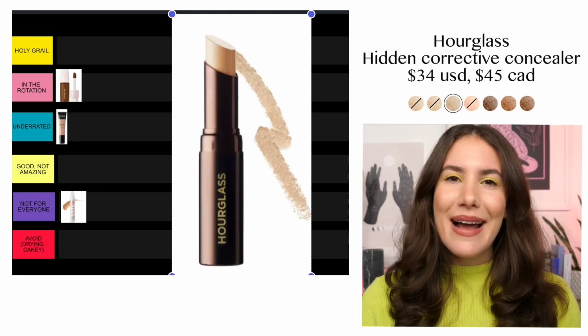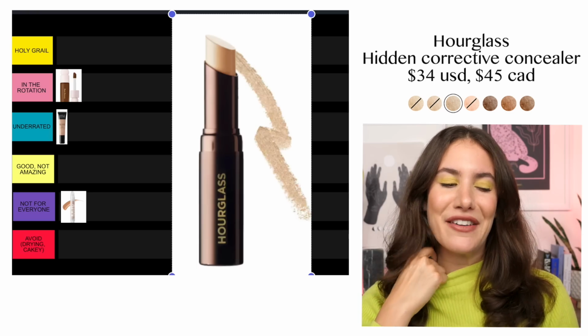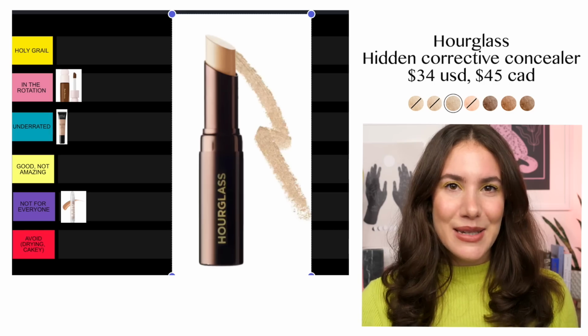Okay, next, this one's kind of random, I feel, because this is another product that you really don't hear that many people talk about, and I feel like it's kind of for a good reason. Sorry to get a little sassy, but this Hourglass concealer is terrible. I love so many Hourglass products. It always surprises me when I try something from Hourglass that I'm really just not a fan of, but this is just one of those.